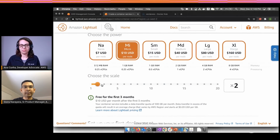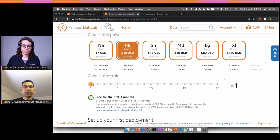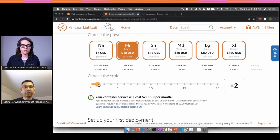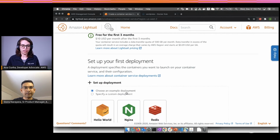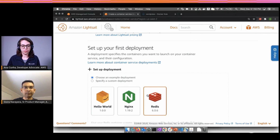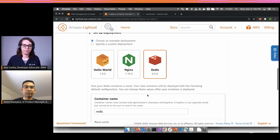When I change the horizontal scaling, you can see exactly what my service costs at the end of the month. So this is what you will pay. Obviously, you can change the power and scale later on if your demand changes. At any time, we don't restrict you from changing that, but your price also changes with that. And then it also mentions it's free for the first 3 months. Yeah, that's true. Micro power and scale one comes for free for 3 months.